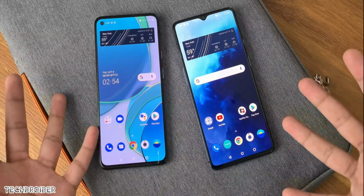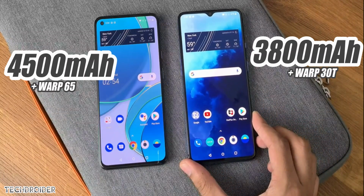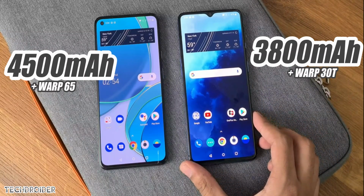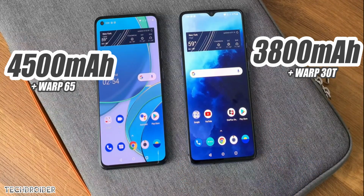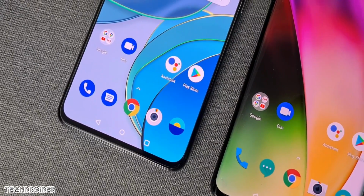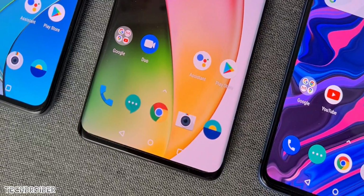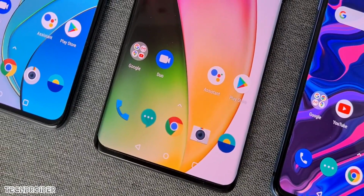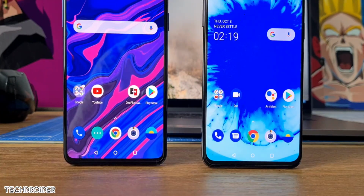The 7 gets a 3800 mAh battery, the 8 got 4500 mAh, so overall a huge improvement in battery life and charging speed. Now the final change comes in the software. The 8 is launching with Oxygen OS 11 and is of course going to get one more update than the 7, which has Oxygen OS 10 right now. Oxygen OS 11 for the 7 is scheduled for late this year, so that's not a huge difference.